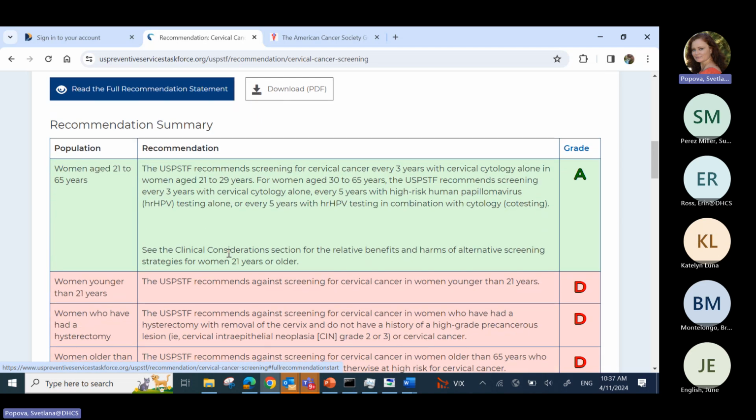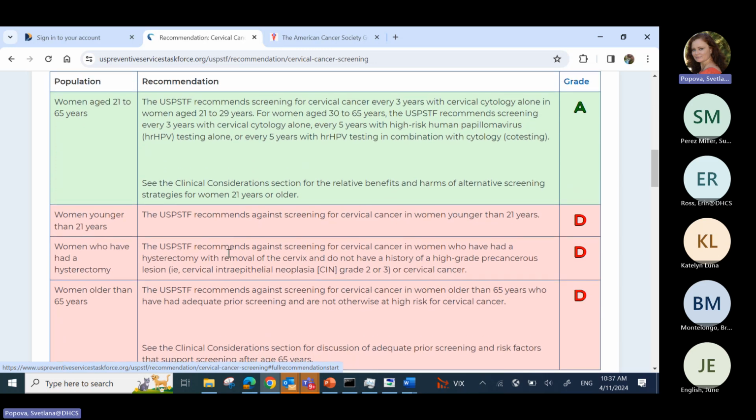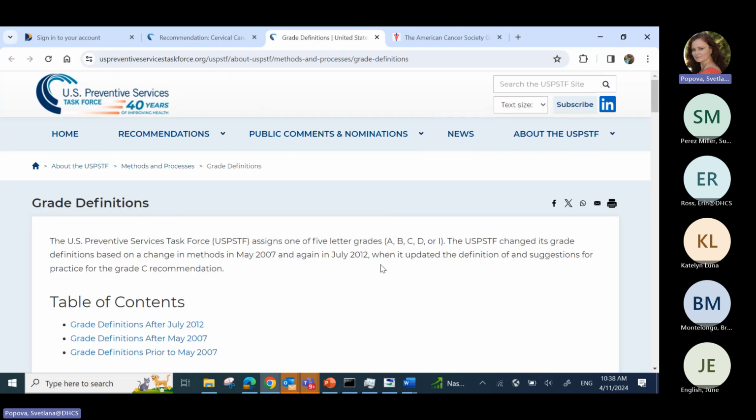And now let's look at the summary of this recommendation. But before we go into the recommendation, let's understand what this grade means. You see this grade A and D. I'm going to click on the word grade and you will see what it means. But I'm going to say that all the recommendations A and B are supposed to be covered by all the insurances in the United States. And you will see why. And then the recommendations below grade B are subject to the insurance to decide whether or not they will be covered. So it is really important to understand those recommendations.